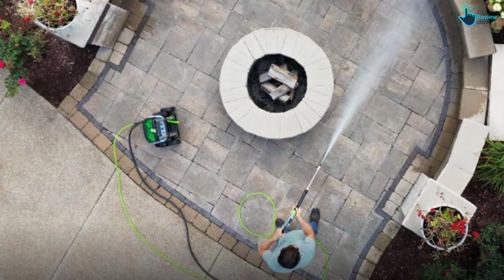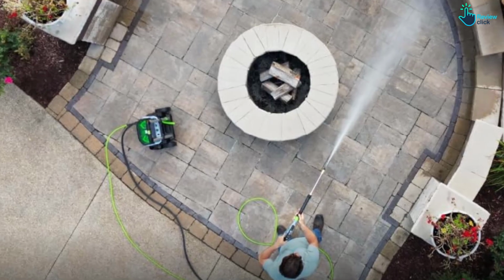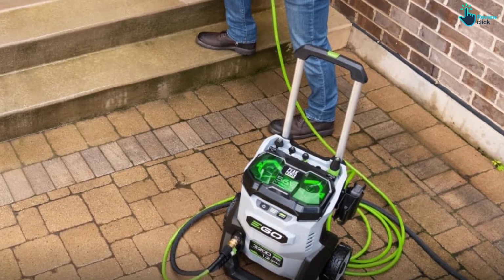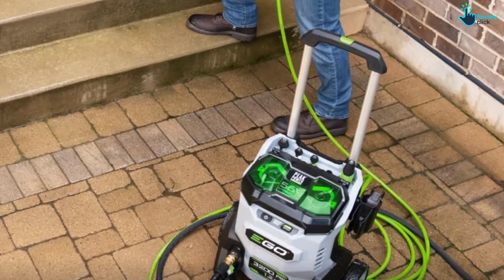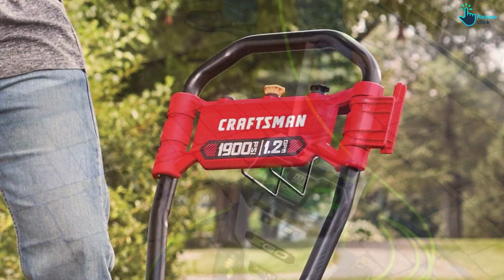For extended projects, Ego's 60-minute runtime claim seems accurate enough in my testing, but only at lower pressure, and full-on turbo mode will drain the batteries in about 15 minutes. Even so, its mobility and ease of use make it a strong contender for tackling bigger cleaning jobs in areas far from an outlet.